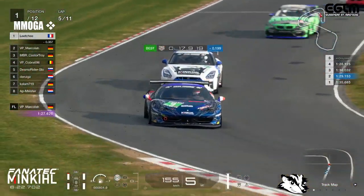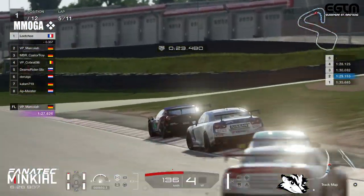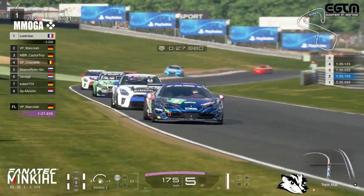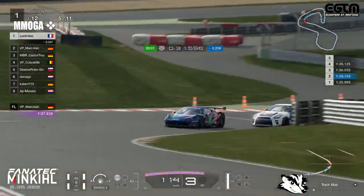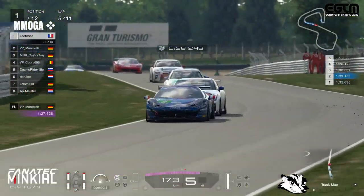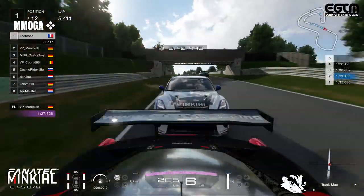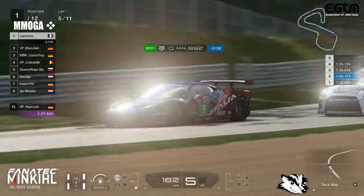You do not have to be that much faster than the driver behind you, but you have to try to drive clean and get the exits of the corner, so that you take as much speed as possible out of the corner, and then it's almost impossible with the GT4 to overtake here. But of course, Markula is now pretty close to Lychee, and I look again to the rear wing mirror, and Lychee is already defending, and Markula will not try it again on the outside.